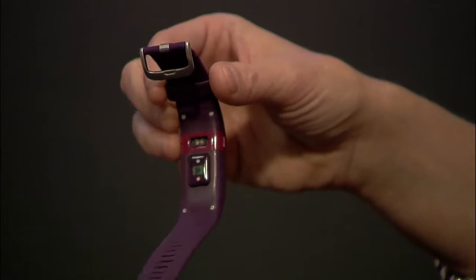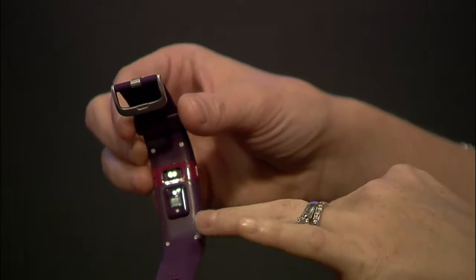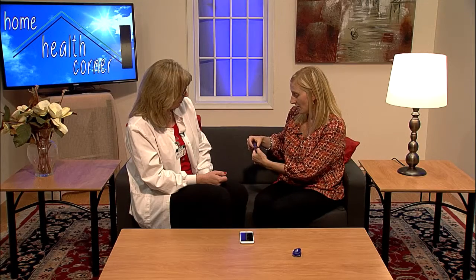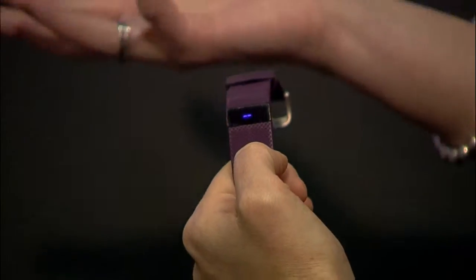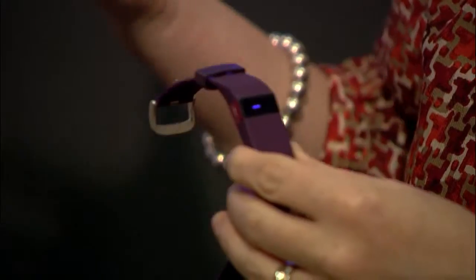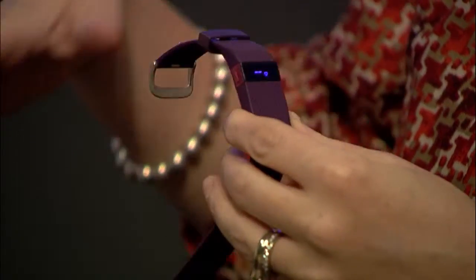And on the back here, this is where it tracks your heart rate. So if you wear this when you're exercising, you could be walking, running, doing yoga, any sort of fitness, it will track your heart rate. You press a button, and I'm not wearing it right now, but usually it'll show your heart rate. So if you're somebody who wants to lose some weight, you take your heart rate, and that's how you know if you're burning efficient calories.